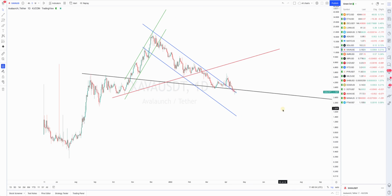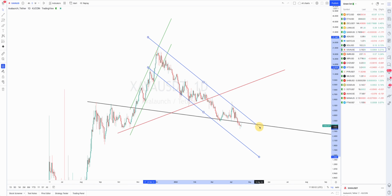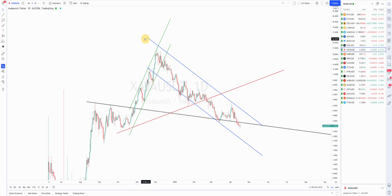And the worst one of the worst ones is our launch. You can see that black broken resistance. I had mentioned that since the break of that red support and its backtest, I called for a backtest on that black. Nice bounce to break out of this blue bull flag. However, it came down and it made a new low, which is very bad. And it's really breaking that black support as well. So I don't think this is a very good sign.